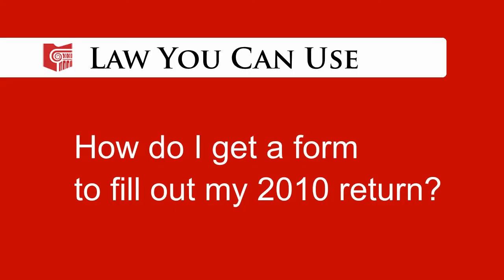I understand that I won't be getting my paper tax package from the IRS this year. How do I get a form to fill out my 2010 return? There are other ways that you'll be able to get the forms that you need.